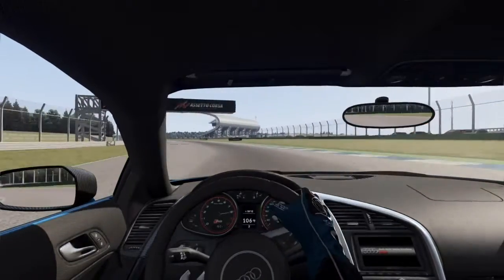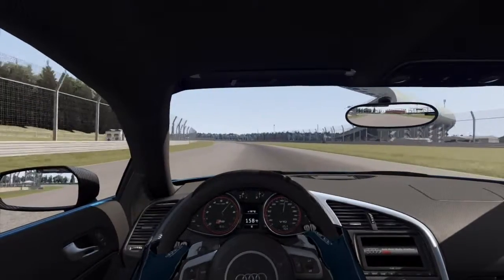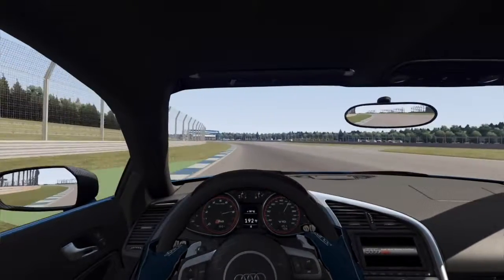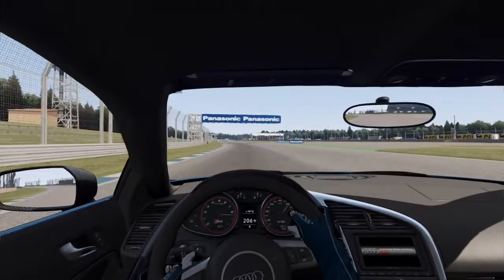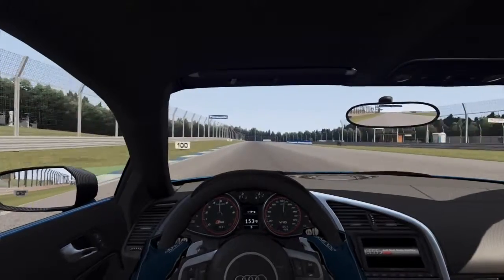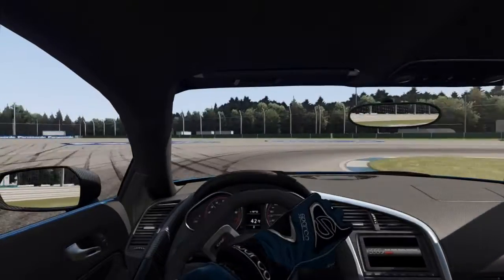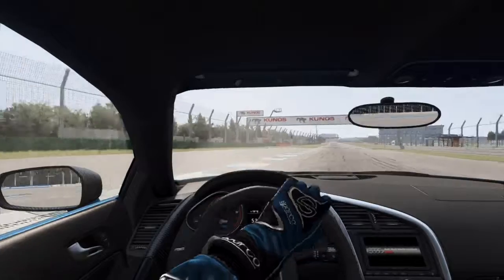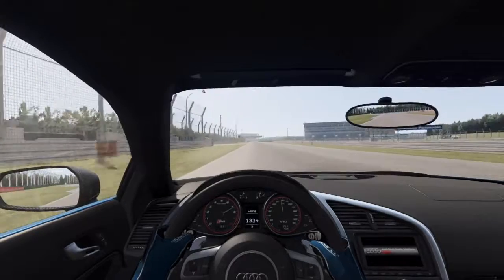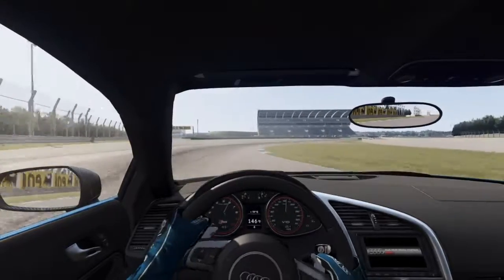So we've obviously had our look around the circuit this morning, a little bit of guidance on braking points and speeds, etc. A few tricky corners. Obviously this is a pretty heavy braking zone into this hairpin, so it's going to be pretty interesting. Try and get the thing slowed down. Not much elevation change today, quite a flat circuit.